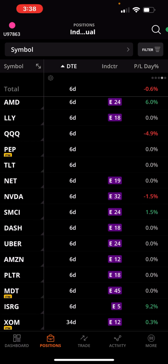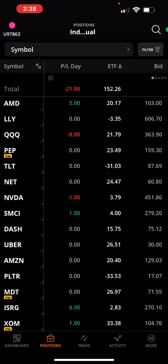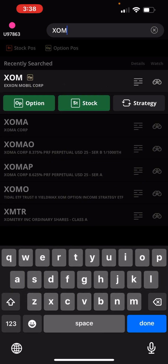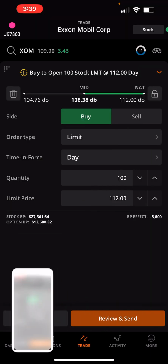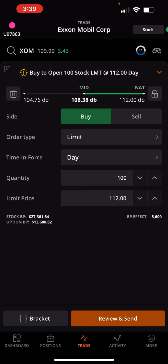These are all 6-day options, except ExxonMobil, which did rally, and I don't mind being in ExxonMobil, being that they're a big oil company, and I know that I'll win on that trade eventually. And I think the IV rank is still juicy in there at a 41. Very good numbers to be selling stuff in ExxonMobil. And that's in my Tasty Trade account. Those are my positions. And that's what I have.